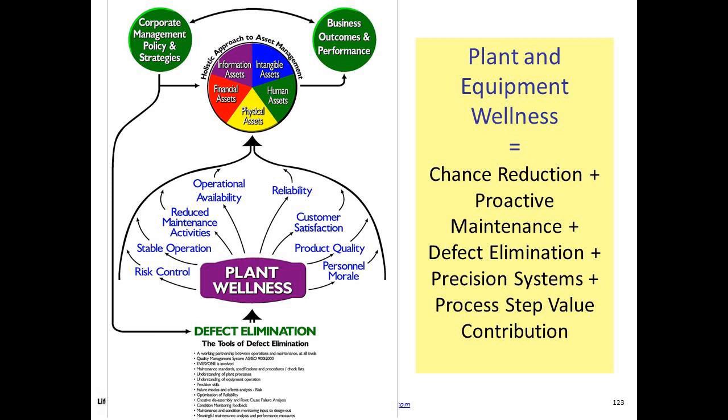If we do that, we're going to get great morale, top quality product, happy customers, reliability that will produce profitability for the business. Our plant operational availability is going to be high. Maintenance costs are going to come down because it won't need maintenance. Everything's healthy. So why maintain a healthy thing when it's already healthy? Our risk control is in place. Our operations are steady and stable. I can now repeat and guarantee month after month, week after week, what's going to happen in that business. So that's the big picture that we're trying to make happen in companies with one single process, the plant wellness way of deciding what to do to achieve that outcome.